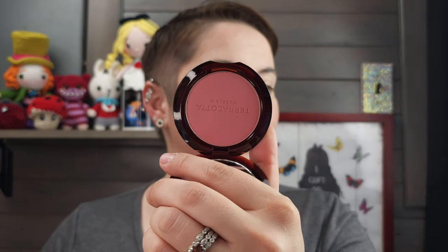And my beautiful friend Miri recommended that she can't stop thinking about the Guerlain blushes. So I picked up my terracotta blush in the shade 01 Light Pink. And here she is in all her glory. She said she can't stop thinking about these. And honestly, this is the first time I'm using it, because I just picked it up because she said she couldn't stop thinking about it.